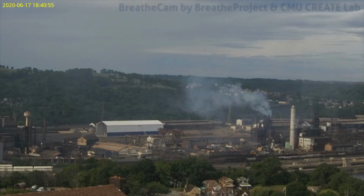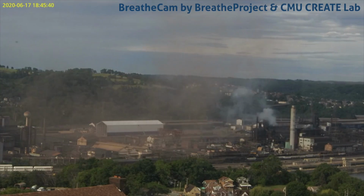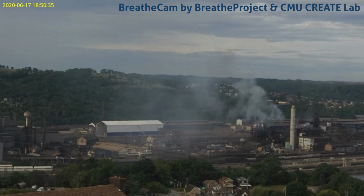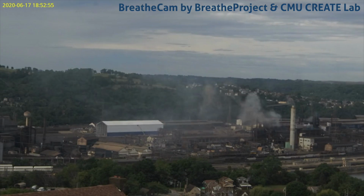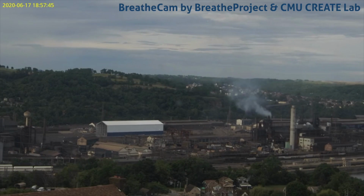Another tool that citizens can use that's a little different from a particle monitoring system is called the Breathe Cam, which actually uses cameras to monitor an industrial site. And it can basically keep an eye out for visual events like flaring or plumes of smoke that come from a facility. And the Breathe Cam, developed by the Breathe Project and the Create Lab together, actually develops a 24/7 archive of video material filmed from one or more camera angles of any particular site. There's none up right now around the Shell cracker, but that could become an option.